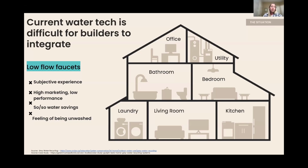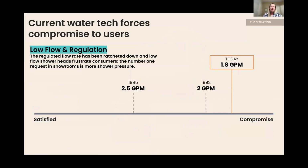In terms of performance, folks are worried about being unwashed. This is some of the data that is easily inaccessible or hard to find. But the challenge is also that despite low flow faucets, there's still so-so water savings. And so we can do much better in terms of looking at some of our water use. And that's really where our focus is. We say the best water that you save is the water that you don't use in the first place.